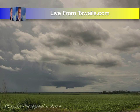Right now I'm in the home studios looking out at mostly clear skies and a temperature that's hovering at 82 degrees. And the picture you're looking at there was taken by Paul Brooks of Muscatine, Iowa. This is our featured weather image of the day, and it shows a nice looking thunderstorm there.